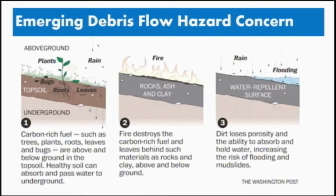The slide at the left illustrates a pre-fire normal condition with vegetation, bugs, leaf litter, topsoil, a condition where rainfall is absorbed. The middle slide shows what happens when the fire occurs. It destroys all the carbon-rich trees and vegetation, essentially cooks the material both above and below ground, leaves ash, and it leaves a condition, which is shown at the far right, where the dirt has lost its porosity, lost its ability to absorb and hold water, and rainfall, even on the order of a 1/4 inch in a 15-minute time interval, can in some locations create runoff in larger volumes than had occurred before the fire.